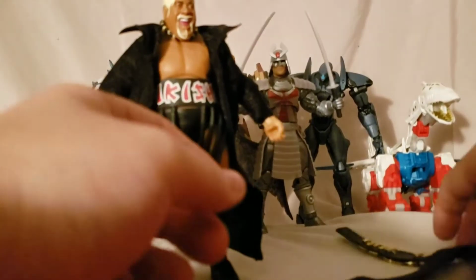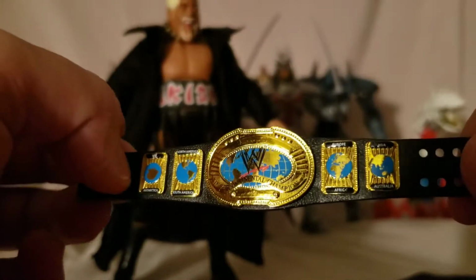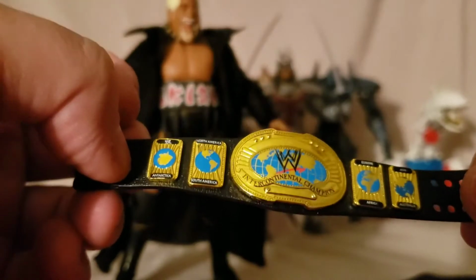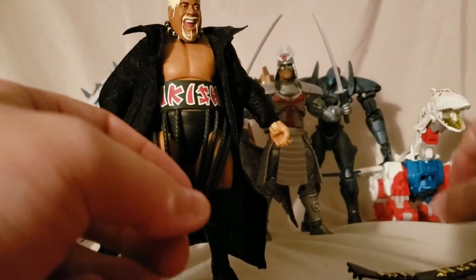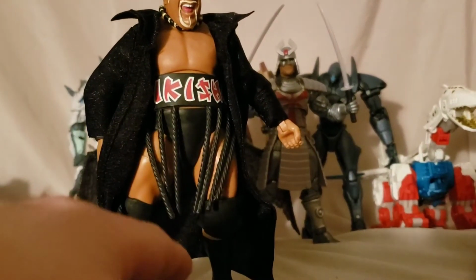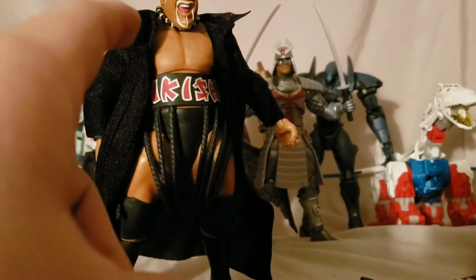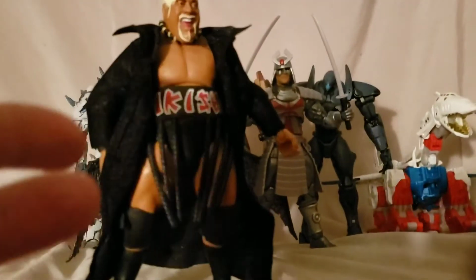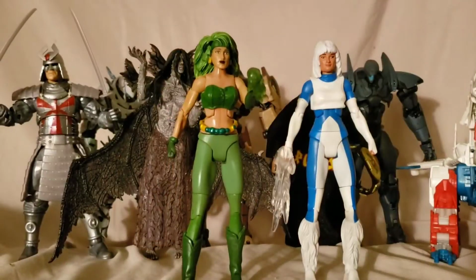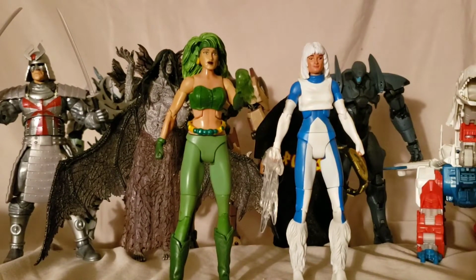So there you go. Rikishi does come with the older Intercontinental title, my favorite version of the Intercontinental title. So you see gold, shiny, looks really nice. Very, very cool figure, very cool title to have. I like this one a lot. And like I said, the first Elite Rikishi shot up in price really quick. So for people that missed him like I did, I'm glad that we got another chance to get him. All right, up next, guys, we have the DC Signature Collection Fire and Ice.